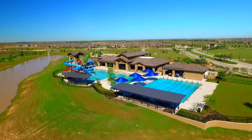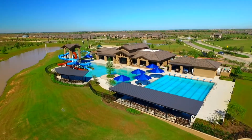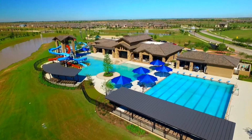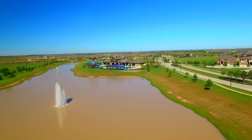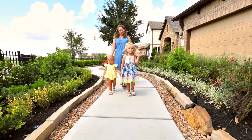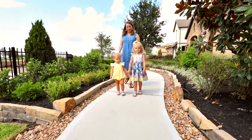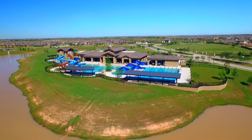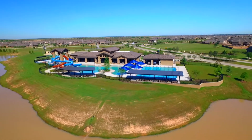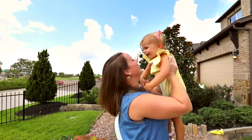Community amenities include a clubhouse, fitness center, meeting rooms, resort-style and competition pools, a splash pad, playgrounds, lounging areas, lakes, and walking trails. I have two little girls, and they love going on walks every day around the neighborhood, looking for the turtles and the ducks in the lake. We get to go to the pool basically every day in the summer and meet up with our neighbors and have events at the clubhouse and just having a great time.